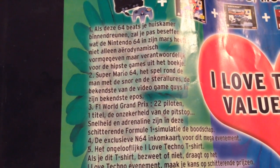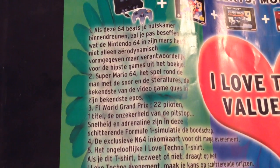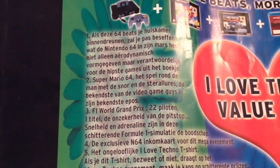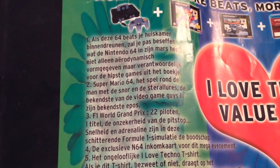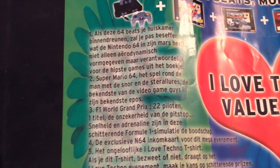Number 2. Super Mario 64, the game featuring the mustached little star, the most famous of the video game world, in his biggest adventure ever. At the time, definitely. Number 3. F1 World Grand Prix. 22 pilots, 1 track, the uncertainty of a pit stop, speed and adrenaline are the hallmarks of this fantastic simulation of F1.